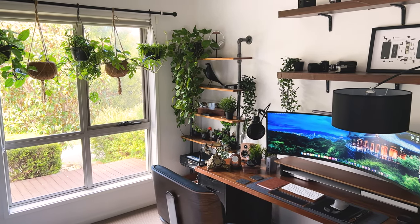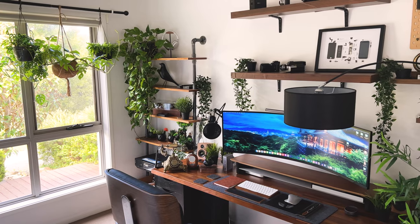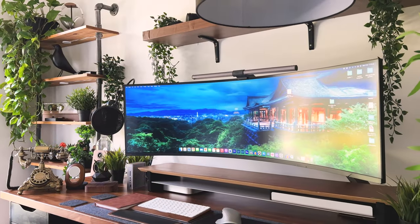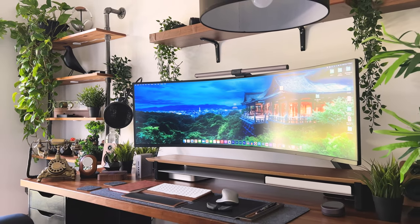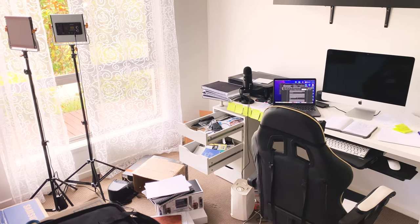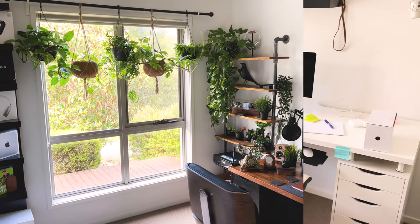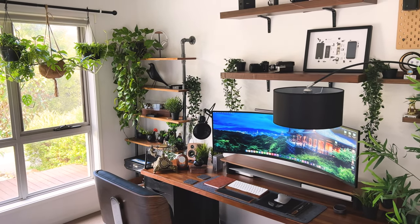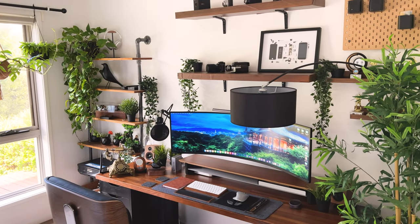When it comes to setting up your ideal home office, a lot of factors come into play. Hello and welcome to the Value Space. By the end of this video, you'll be able to give your home office the ultimate facelift. If that sounds like something you'd want to do, buckle up and let's go for the ride.